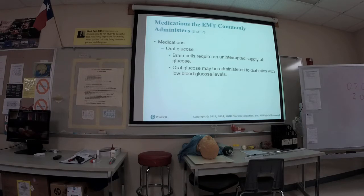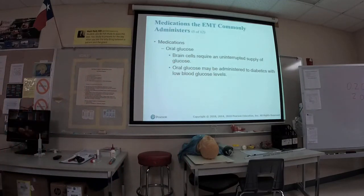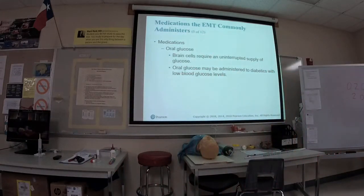So if the patient's unconscious, then they need ALS. They start an IV and give them D50. Otherwise, it's pretty common use. Like I said, you can buy it at Walmart. It's just these little gel candy packets, what it looks like. It's just full of glucose. You'd never give anybody anything by mouth if they're unconscious. If they're unconscious, NPO, nothing by mouth. Any type of oral medication.